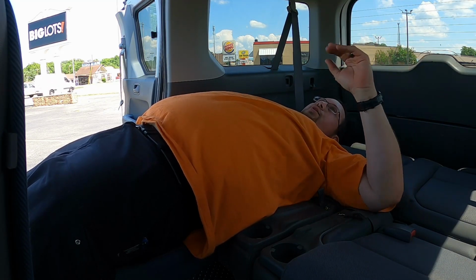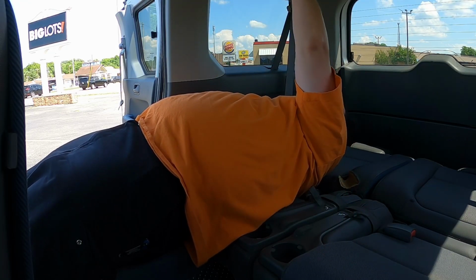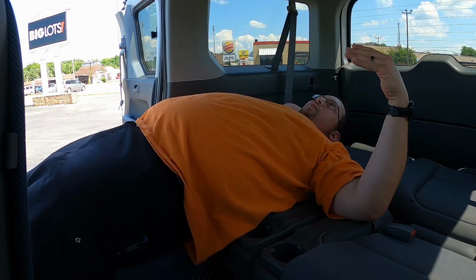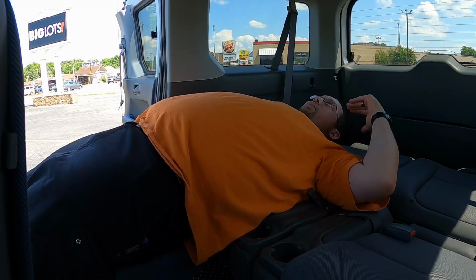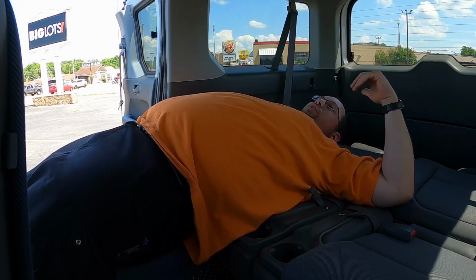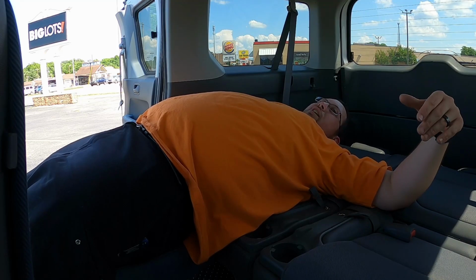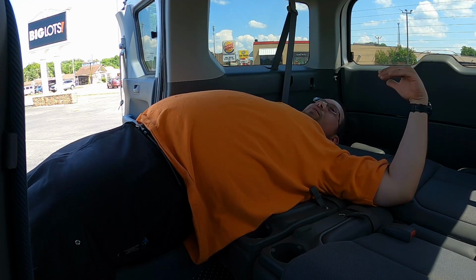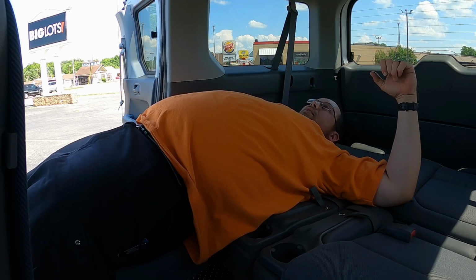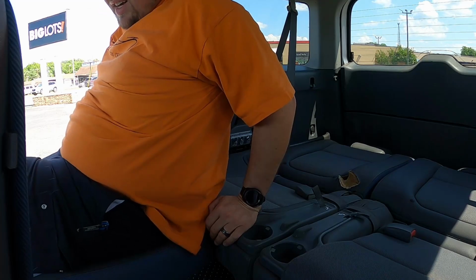And in addition, you could have optioned your Element with a rear moonroof, which this one does not have. So you can go camping, sleep in the back of this thing, and stare through your roof at the stars. Once again, this is a lifestyle vehicle for active lifestyle, and we're going to see more and more of why that is here in a minute. That's kind of lumpy though, not gonna lie.